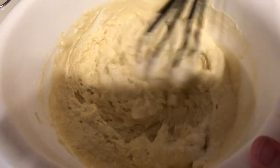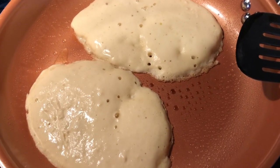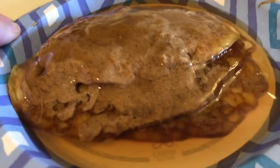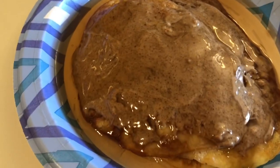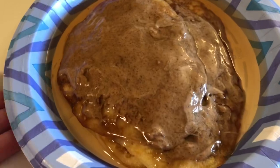But if you look at the pan, oh my golly, it is fluffy. They smell like pancakes. High hopes, y'all. All right, first meal of the day, that is 3 pancakes. I did put almond butter on there, and then I did put some sugar-free syrup. I just used the Walmart brand.